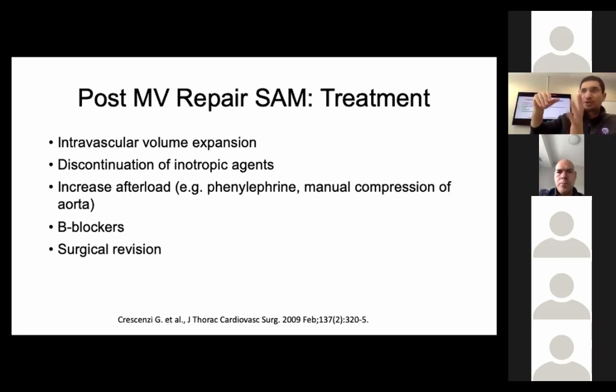And so when you think of it, the way you want to treat this is make that LV bigger as much as you're able to increase that LVOT diameter so that they don't get flow acceleration, so that their anterior leaflet's not entrained into the LVOT. And so how do you make their LV bigger? Well, you fill them up with volume. It can increase their afterload purely by alpha. Something like phenylephrine or vasopressin is probably a better idea than epi or norepi.